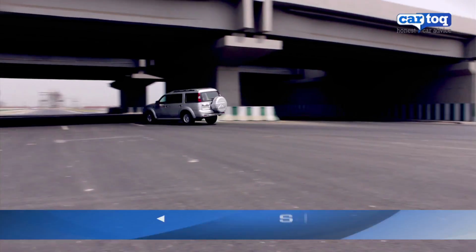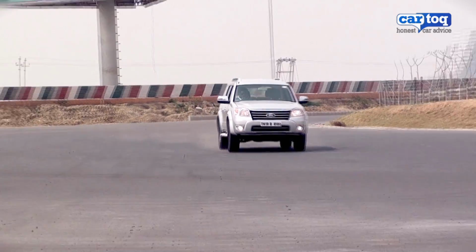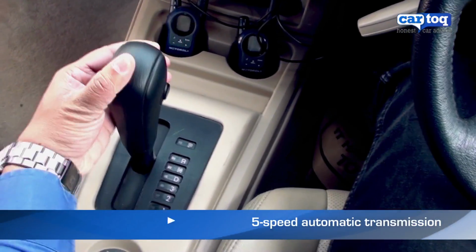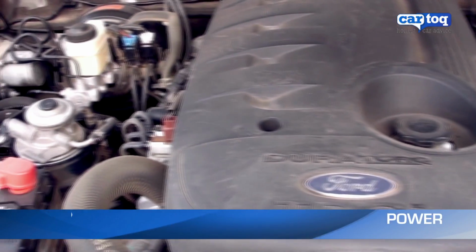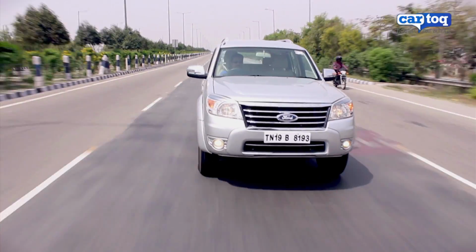On tarmac, the Endeavour is not the best behaved as the leaf spring suspension gives it a fairly stiff ride. Fast cornering does induce a fair amount of body roll. But the smooth 5-speed automatic transmission mated to the 3-litre 154 bhp diesel engine with 380 Nm of torque makes driving the Endeavour a breeze.